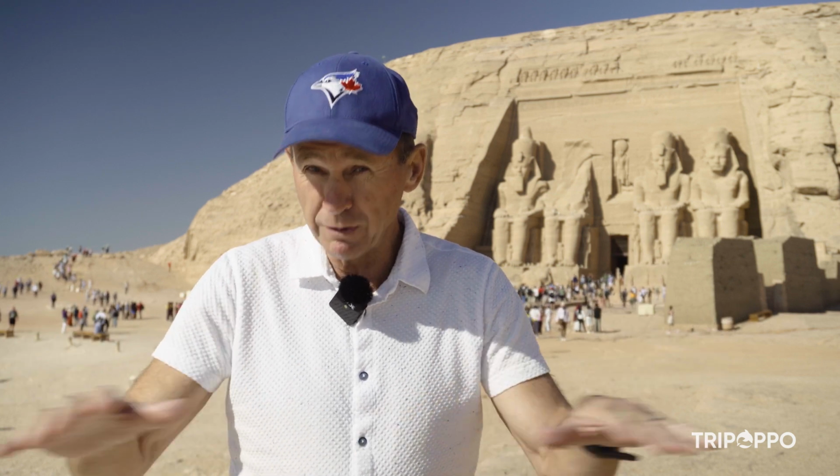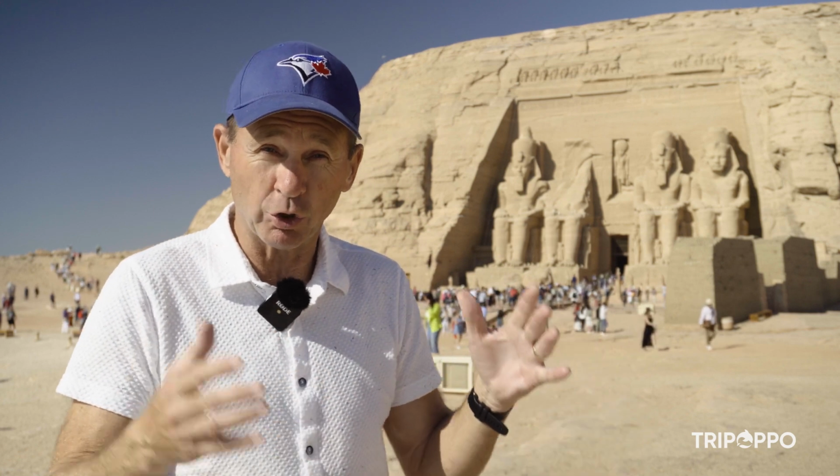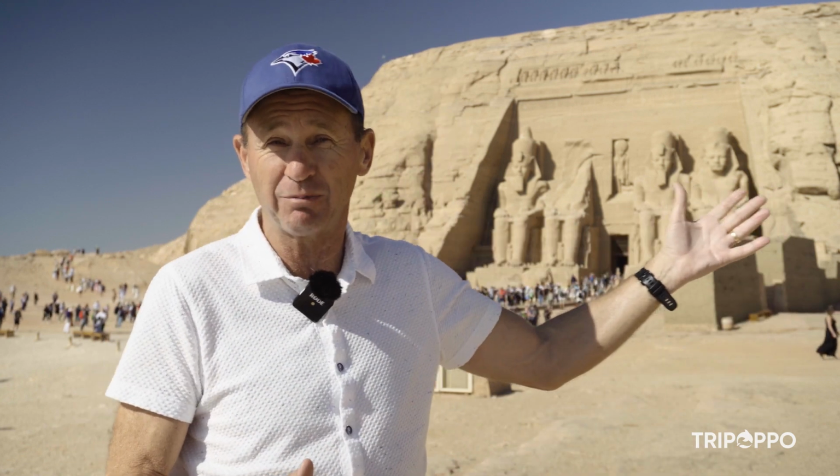When the High Dam was built in 1960, it resulted in the creation of one of the world's largest artificial lakes. Now, the water covered Nubian land, which included, of course, 21 temples. These temples were all moved and reassembled, including, of course, the great temple of Abu Simbel. This temple was cut into 1,200 huge pieces, each weighing between 20 and 30 tons. And then reassembled here. Look at that. What a fantastic job they did.